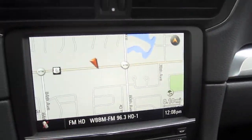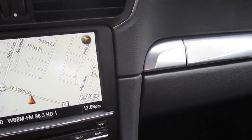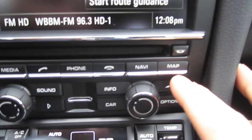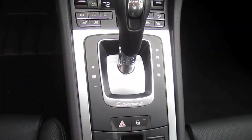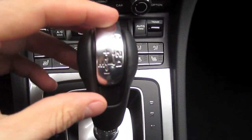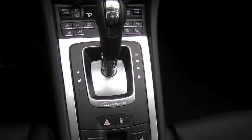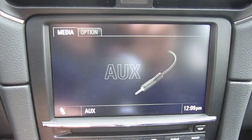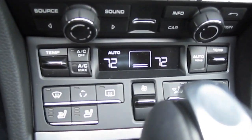Touchscreen of the navigation also includes AM/FM radio, MP3, CD, XM satellite radio, iPod, and Bluetooth hands-free phone connectivity. Automatic transmission with manual mode is built with Porsche double clutch technology that enables very smooth gear changes with no interruption in the flow of power. And it also results in more responsive driving combined with better fuel consumption.